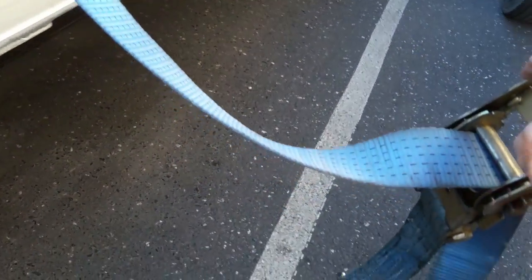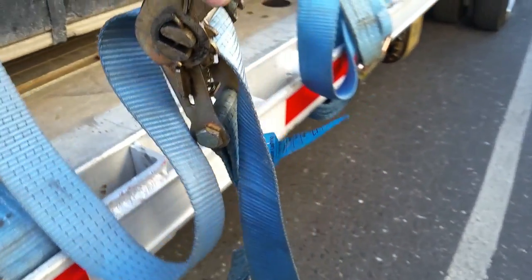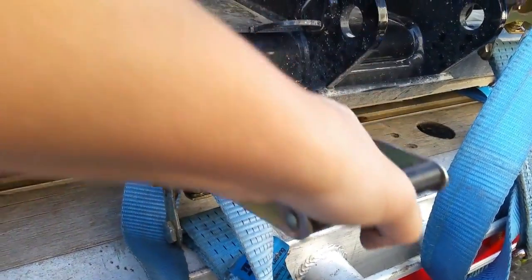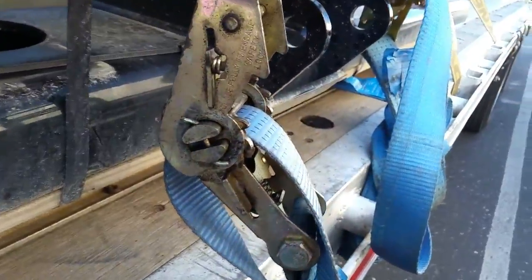So I got my strap pulled through, and I know it's the right direction. So that's the back facing the trailer. So when I push the handle down, it will actually ratchet like it's supposed to do. It's going the right direction.